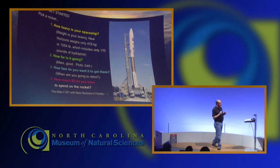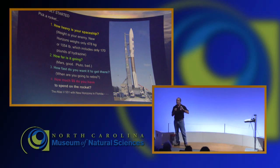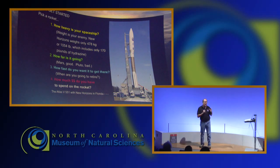So that's one of the reasons why, number 4 here, some pockets opened up. How much money do you have? The more money you have to buy the biggest, most powerful rocket possible is what you want to do. If you want to see this thing you've been working on since you got right out of school to completion before you retire or before you die, you need a big rocket.